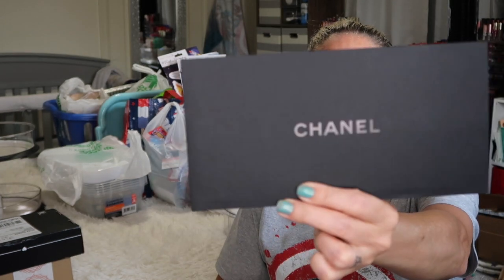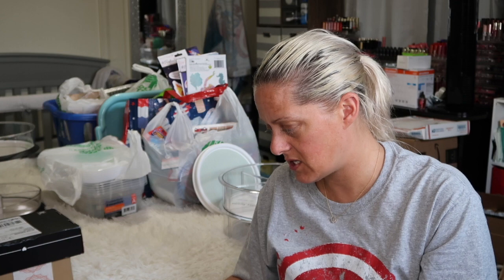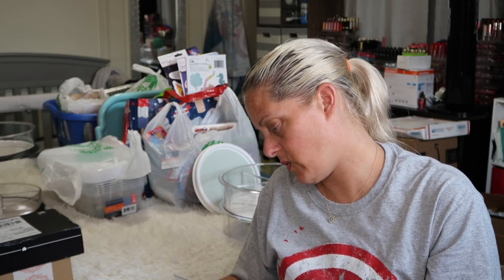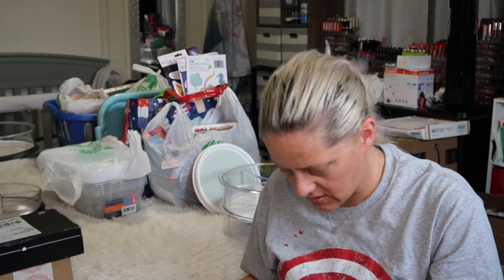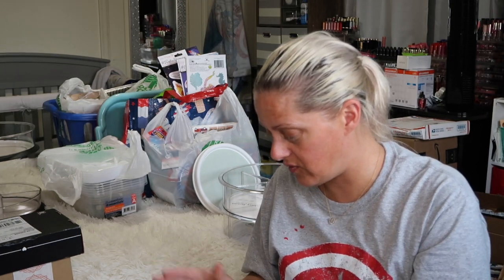So it's my very first ever in my life. I've never bought a Chanel purse, Chanel anything. So this is the little fancy Chanel envelope that came in the package. They put that kind of money into an envelope just for your receipt. Oh, it's just the receipt for what's in the box. And a label, I guess, if you want to ship it back to return it.